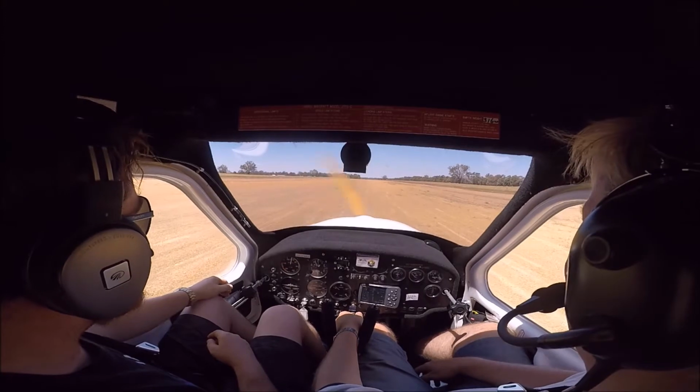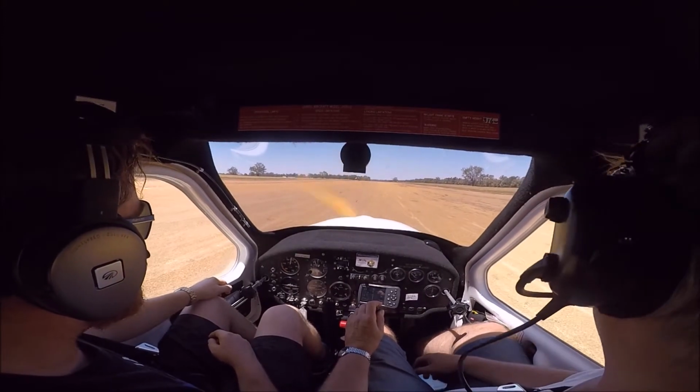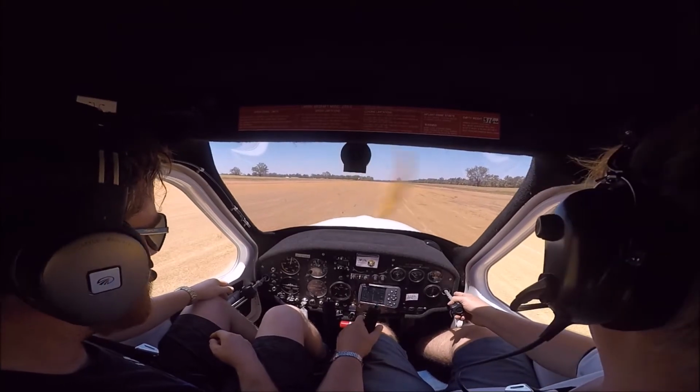Runway 09, touch and go, Bindoon. Bindoon traffic, Jabiru 7564 is rolling 09 for circuits.